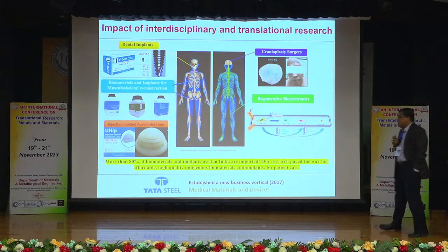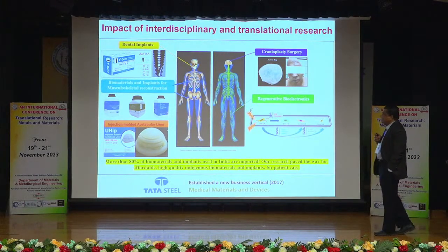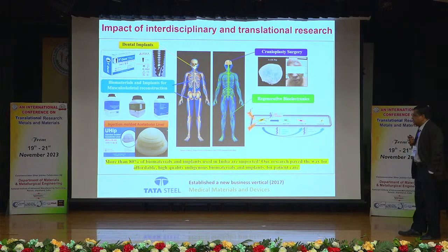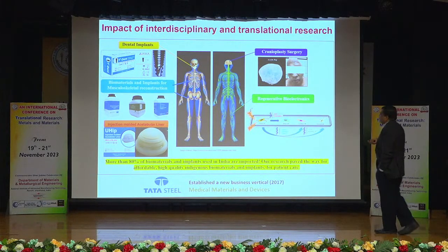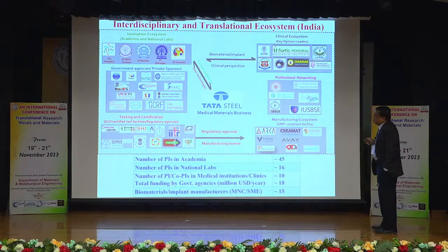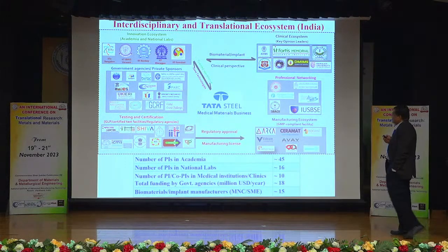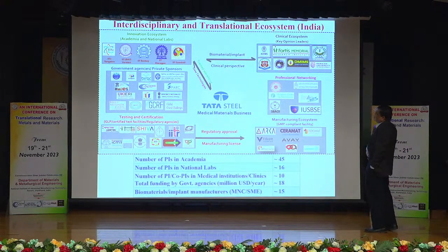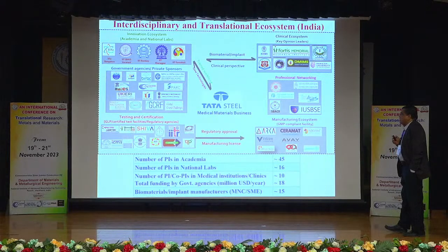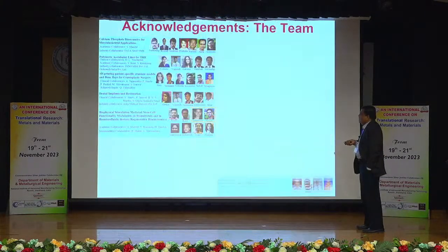Tata Steel started a new business vertical called Medical Materials and Devices in 2017. I have been guiding the Tata Steel Medical Materials R&D team, as well as Ceramic Private Limited. That is one of the companies that has come out of this over the last 7 years. So this is the total translational ecosystem that we currently have. It is emerging, and it is going to have more impact in the days to come.